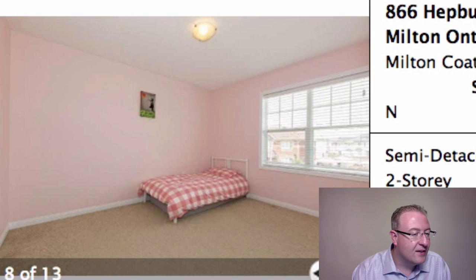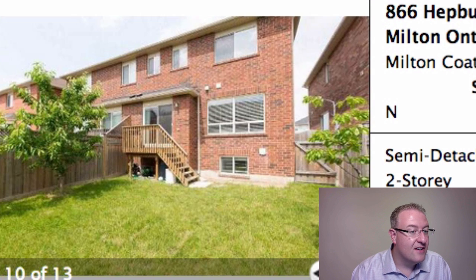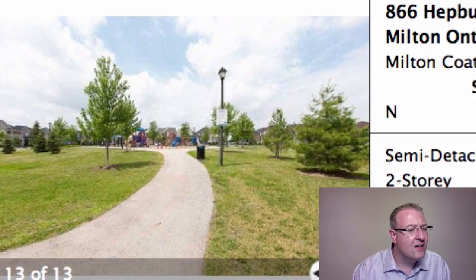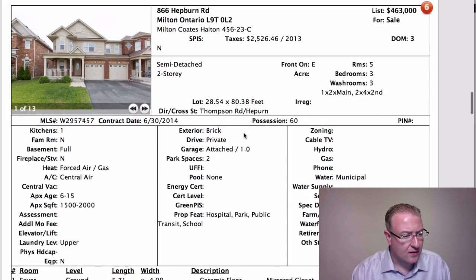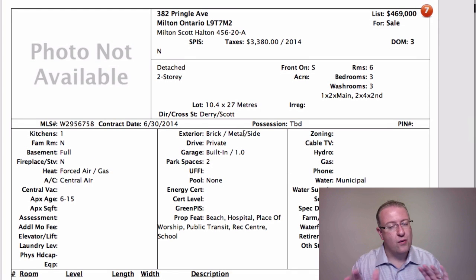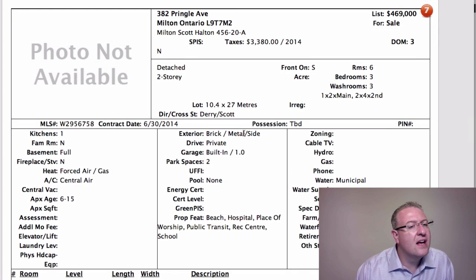Small bed here, like great, you know, I guess non-cluttered is probably better than having too much stuff. And there's a couple trees in the backyard. I feel like the price is a little bit high compared to what else they've sold for. These ones tend to hover more in the kind of $440, $450 range.